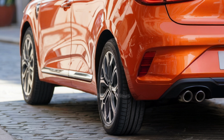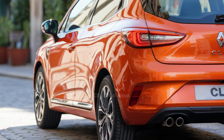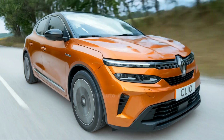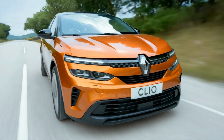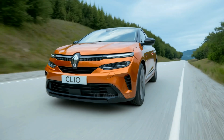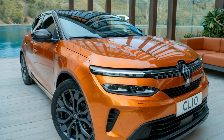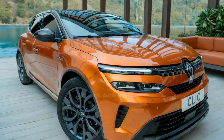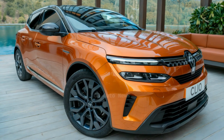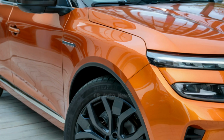Now here's where the Clio really pulls ahead. Pricing. The base petrol model starts at around £18,000, the hybrid version starts at £21,600, and the fully loaded Esprit Alpine trim is about £25,000. Compared to rivals like the Volkswagen Polo, Skoda Fabia, or even the Toyota Yaris hybrid, the Clio is £2,000 to £3,000 cheaper on average. So even if you're going for the top spec model, you're still getting a stylish, fun, and tech-packed hatchback for significantly less.